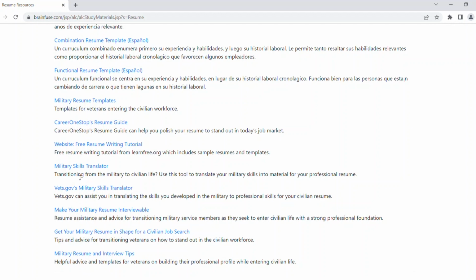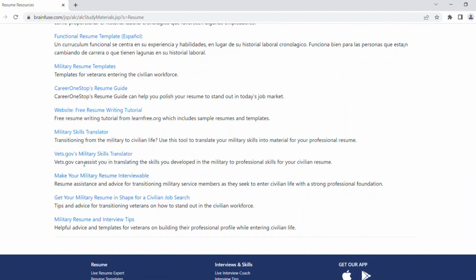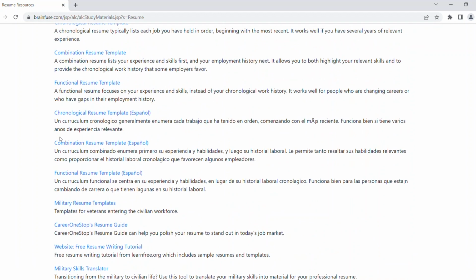So the military skills translator can help you figure out how to translate those military skills into material for your civilian resume. We also have a military skills translator from vets.gov, some tips for how to make your military resume interviewable, some tips on how to get your military resume in shape for a civilian job search, and some other military resume and interview tips.